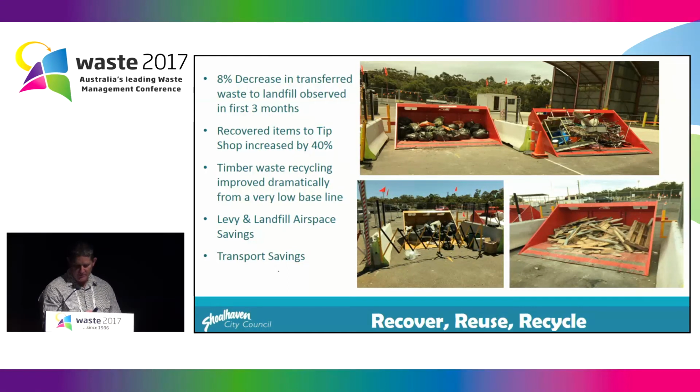This is largely due to the opportunity to access the whole waste stream prior to being loaded into the landfill bin. As we both know, something that's dropped into a 40 cubic metre landfill bin is in the landfill bin. It doesn't get to come back out without all sorts of complications.